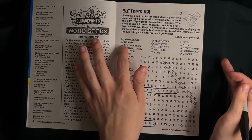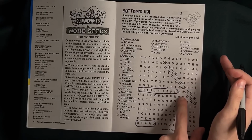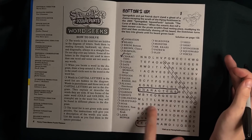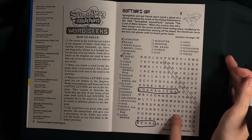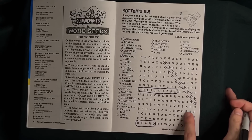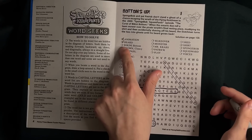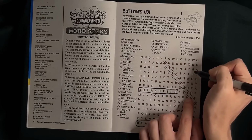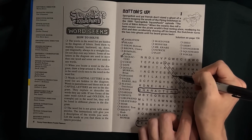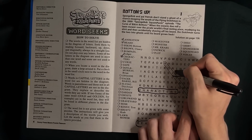So, like, again, bikini. Go back to some of the B's, B-I, but no, B-I-K. B-I-K-I-N-I, bikini bottom, bikini, very, very easy. Is there an S? Bikinis? No, it's not the plural. Okay, perfect. Which is great.